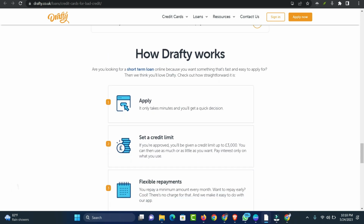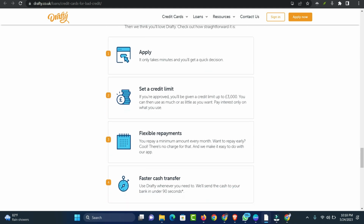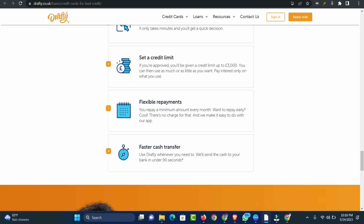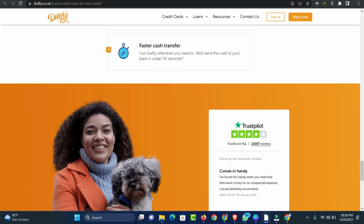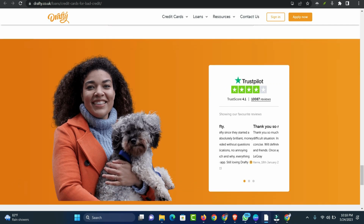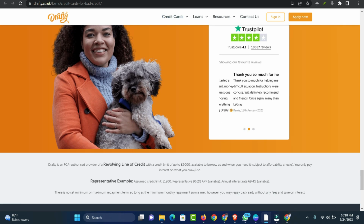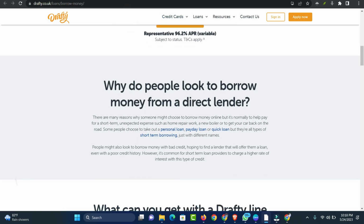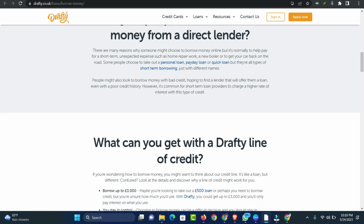If it's a yes, you'll be able to access your Drafty account through the website and app. You will be told how much is available for you to borrow. Choose how much you want and Drafty will send the money to your bank in under 90 seconds. Your first withdrawal must be for a minimum of £50 and subsequent withdrawals must be for a minimum of £100. Does Drafty do a credit check? Yes.